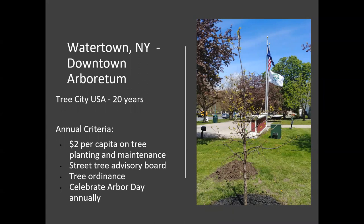Just some of the annual criteria: a municipality will have to spend $2 per capita for tree planting and maintenance, as well as have an active street tree advisory board or shade committee to help guide the city in making choices and decisions tree related. You have to have an active tree ordinance, which is local law dictating the maintenance and preservation of your trees, as well as celebrate Arbor Day annually here. And you can see this Tree City USA flag flying proudly here.